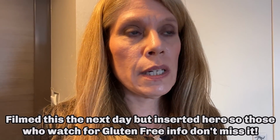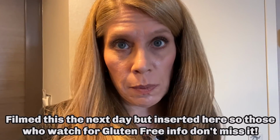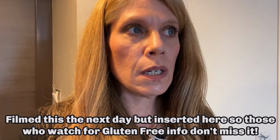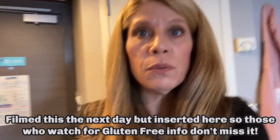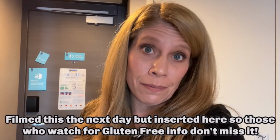So the product has to be labeled gluten-free in order for the yeast extract to actually be gluten-free, and in this case the product was not labeled. There were no gluten containing ingredients, so anyone thought. I never would have thought that yeast extract had gluten in it. There's apparently ways you can make it that it doesn't, and ways you can make it that it does.